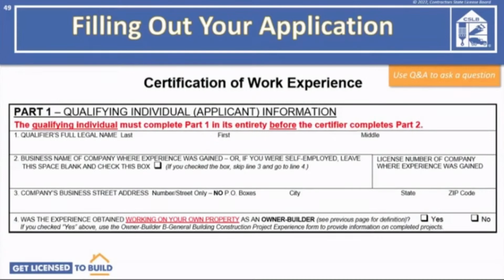Part 1. Now we will discuss the certification of work experience. Part 1 will be filled out by you, the applicant. Here you will list the information about your employer where you gained your experience. If you are self-employed when you gain the experience, please make sure to check the box in line 2. If you are applying for a B general construction license and will be using experience obtained while working on your own property, make sure to mark the box in line 4 and complete an owner-builder construction project experience form that we will discuss later.